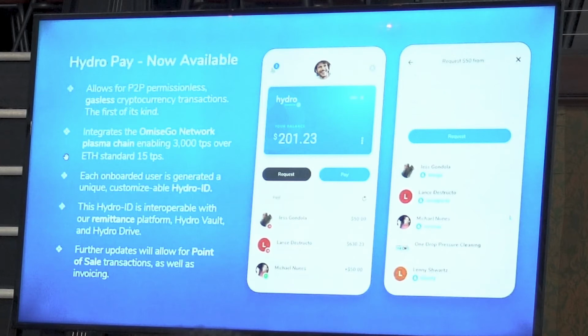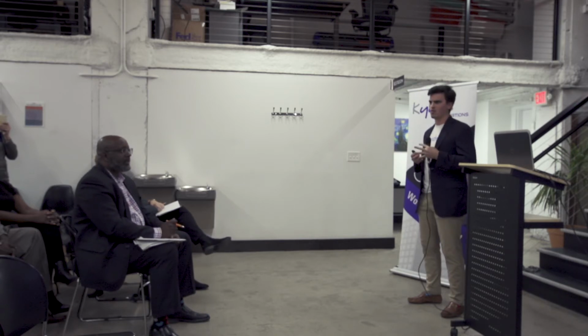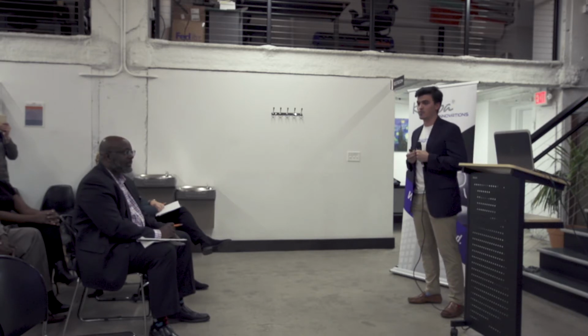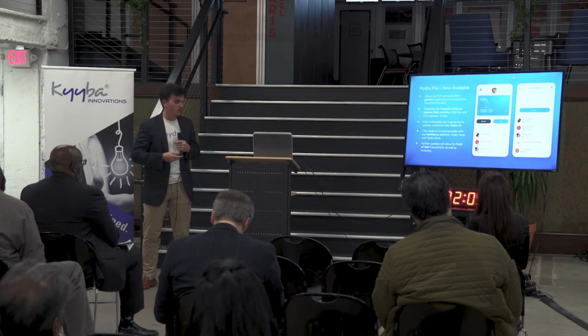Starting off with Hydro Pay, this was the first permissionless, gasless P2P payment solution on the market. We have also worked on implementing Omise Go network into it, which allows for instant and scalable transactions rather than fairly slow transactions on the Ethereum network. Whenever a user is onboarded onto the product, each user is generated a unique and customizable Hydro ID. This ID is your digital identity, and it can be used in any of the products that we are building.